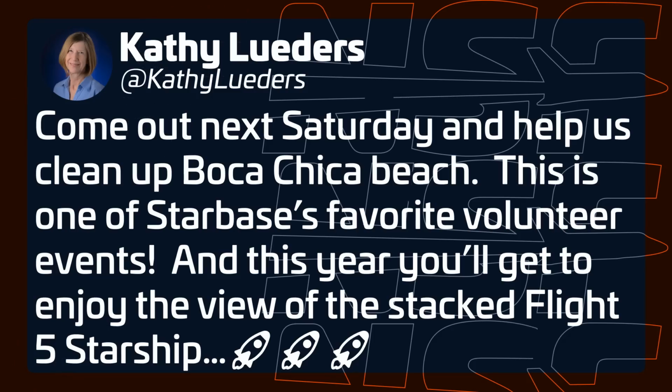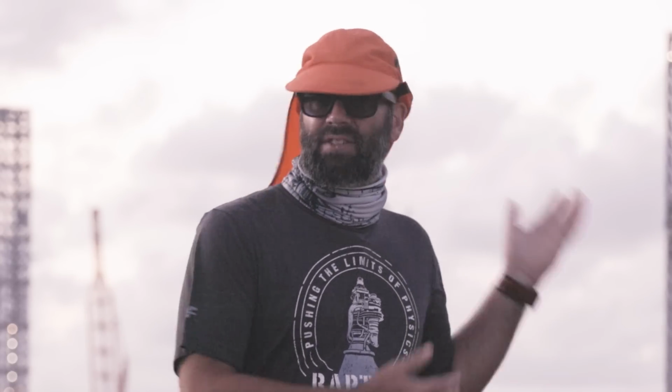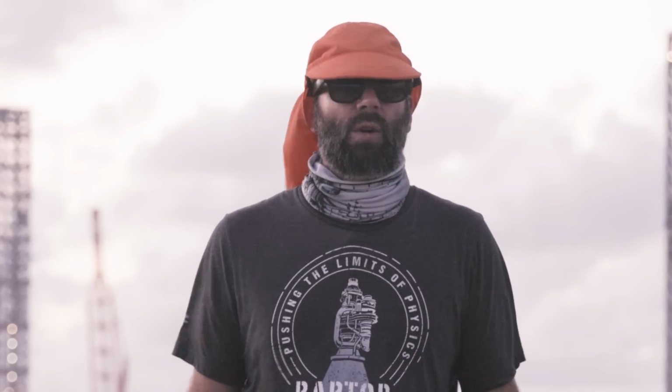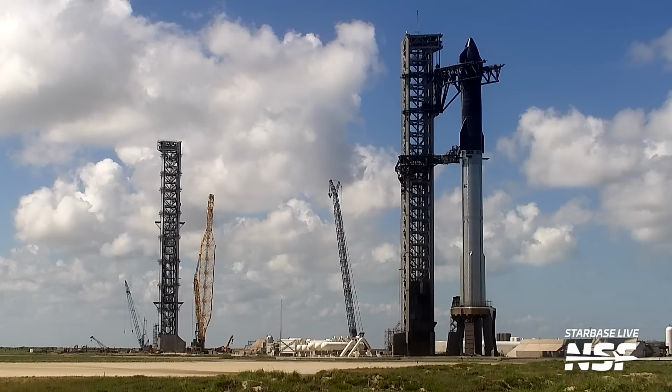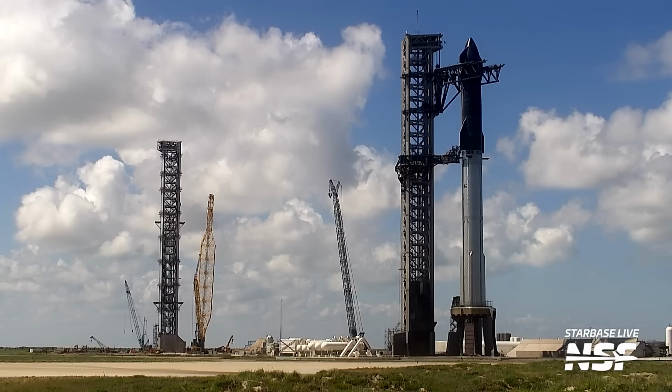But in this tweet, she mentions that you will be treated to the glory of a full stack Starship. And this beach cleanup is a week away, so it sounds like we're going to have a full stack around for quite a while. SpaceX could be planning to leave these vehicles out for an extended period of time as yet another way of putting pressure on the FAA. And I personally would love that, because any chance to shoot a full stack Starship is greatly appreciated by myself and all the other photographers out here.